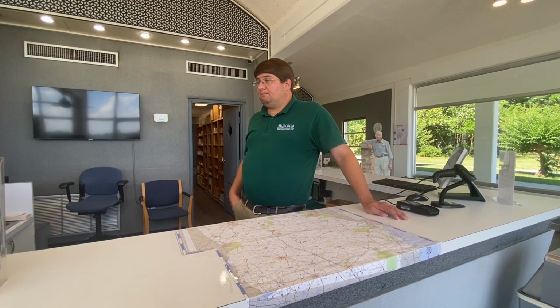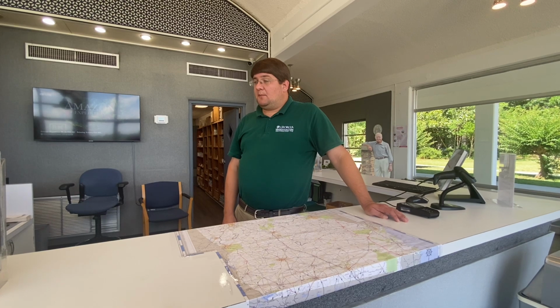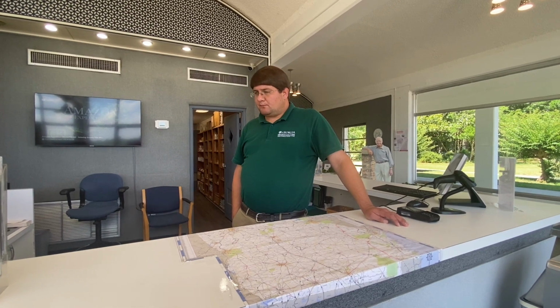And so our governor at the time, whose name was Ernest Vandiver, realized that a lot of people were coming through our state, traveling to Florida, and we needed a way to showcase some of the great things that Georgia had to offer. So looking at locations, and like I said, this was the main thoroughfare, so we were right here at the Georgia-South Carolina border, so they opted to build it here. And so that's how we got to this location.